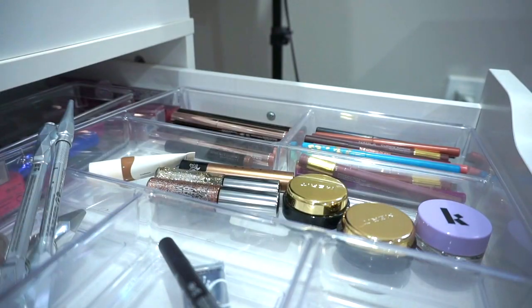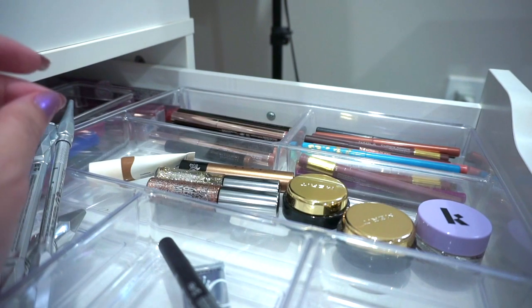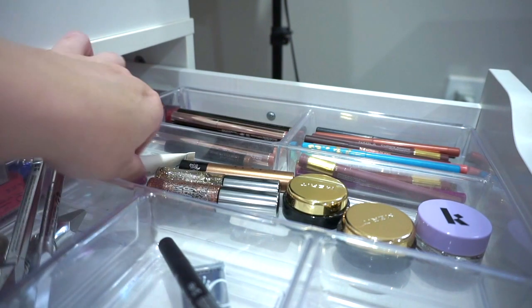And then we have these more random cream shadows. I have got 7 of them.